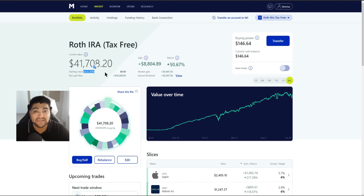So you have a cap of $6,000, or at the time when I started this it was $5,500, that you can contribute to the account per year. That is it. You can't over contribute. It's set at specifics, and then in the following years the maximum was increased to $6,000 per year. So that is what we've been investing in this account over the past few years.